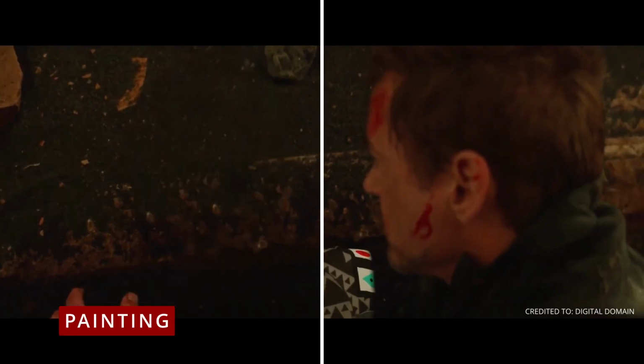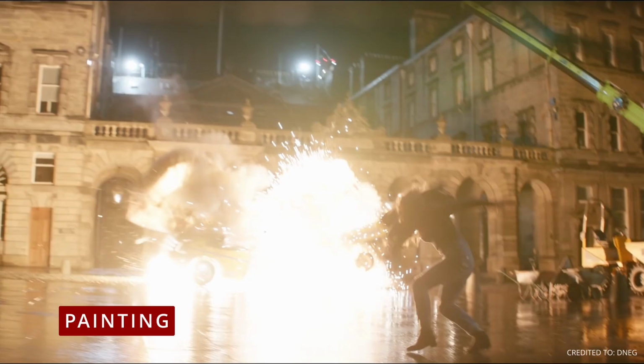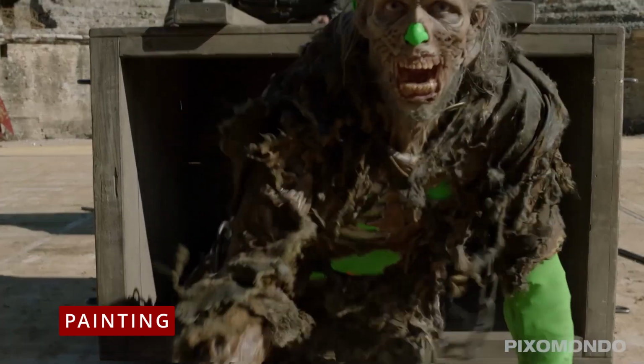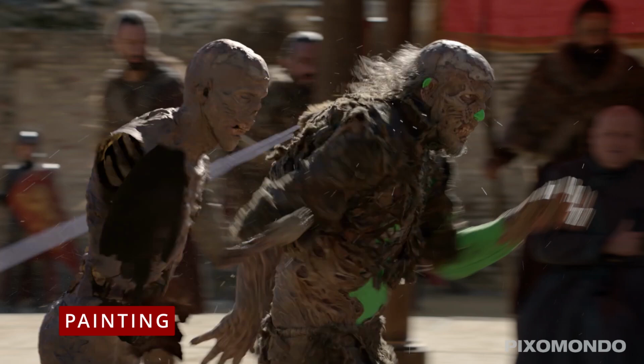And there's painting. This is where VFX artists fix any unwanted elements in the footage to ensure the final shot looks perfect. Painting involves removing objects or imperfections that shouldn't be in the scene, like tracking markers, stunt wires, reflections, or even crew members accidentally caught on camera.